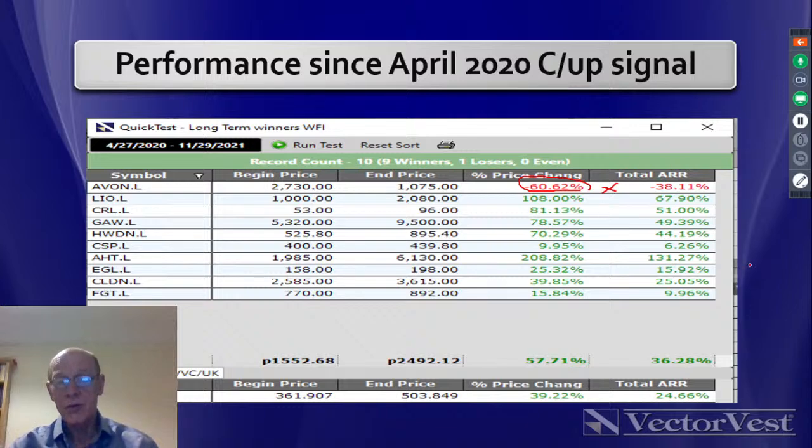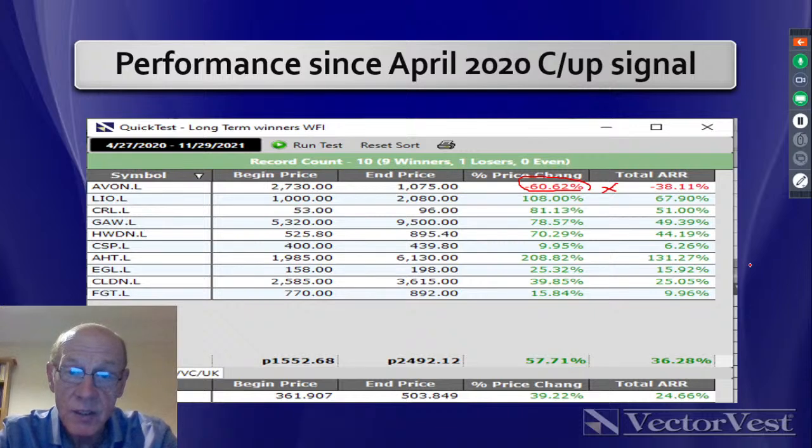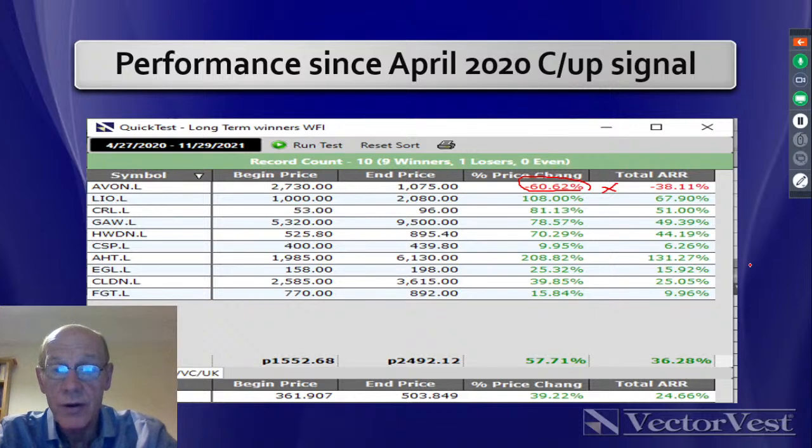If you took a 60% loss on a prop trading floor, you'd be out the door. Simply, you'd be fired. Or you'd be in the back office stamping share certificates or something crazy. That's Lion Trust Asset Management. My word, that's been a great wee provider. 108. Games Workshop, Ashtead has been a great provider. 208. So that's what it's done.